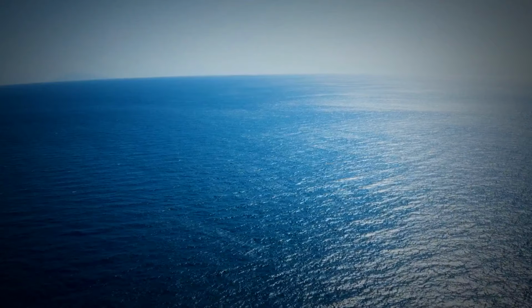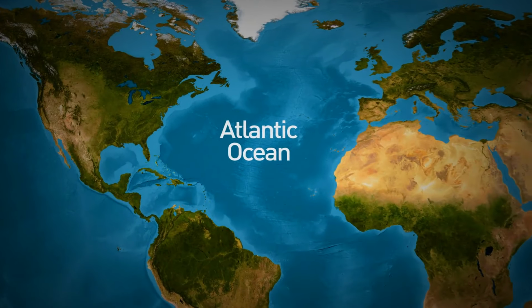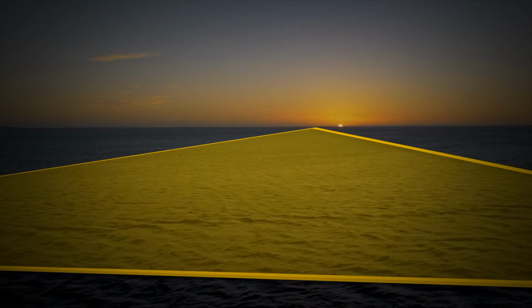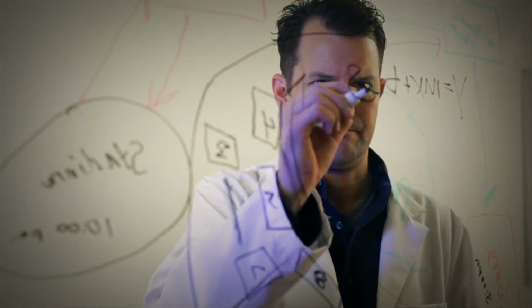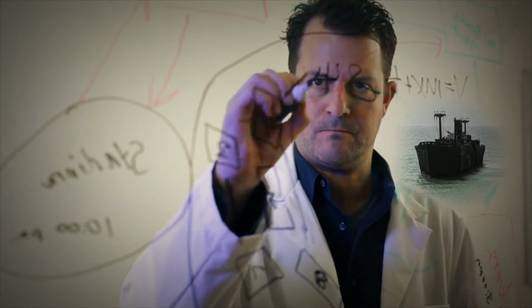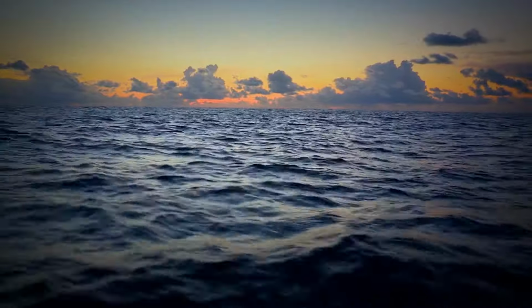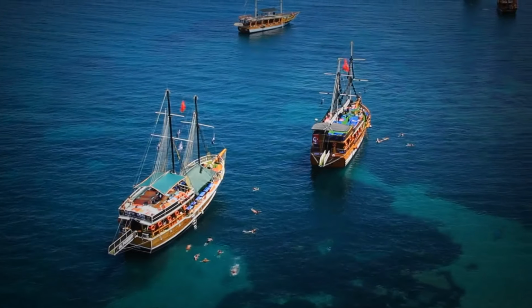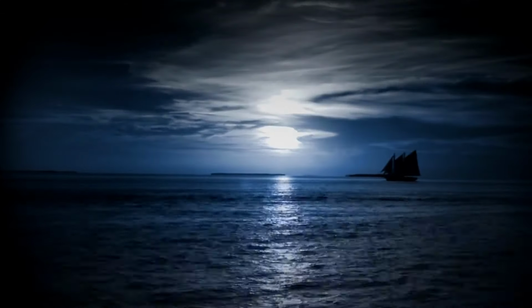There are no problems with navigation now, but for some reason, this is where ships disappear. In fact, not just here. Throughout the Atlantic Ocean, there are places where many more ships were lost. The Bermuda Triangle is not even in the top 10 of such places. One of the main reasons why many ships are lost here is that one of the most popular shipping routes in the Atlantic passes through the Bermuda Triangle. And the more ships in one place, the more shipwrecks. Simple probability.